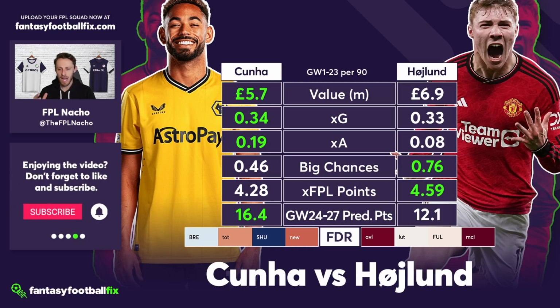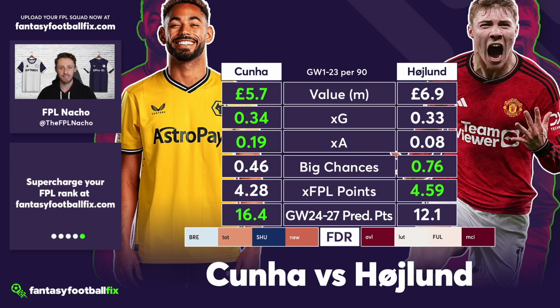5.7 million and 0.34 expected goals per 90. You can't really ask much more than that for somebody at that price range, and 0.19 expected assists. He is doing everything. He does get in amongst the play for Wolves. He isn't like a Richarlison who just stands up top and expects to score the goals. He is actually an all-round forward, which sometimes can be at the detriment of him, but against Chelsea you saw with that hat-trick and also being on penalties, that's just a massive bonus for a player when we are looking at them in FPL.